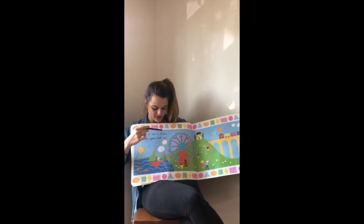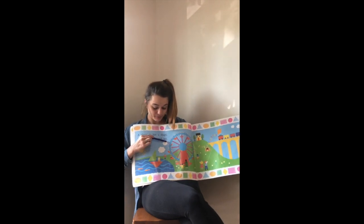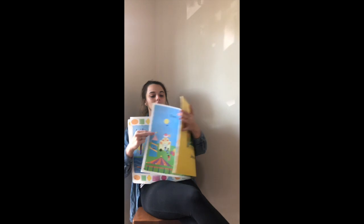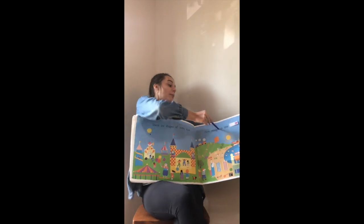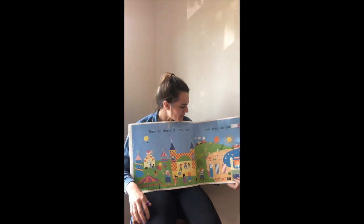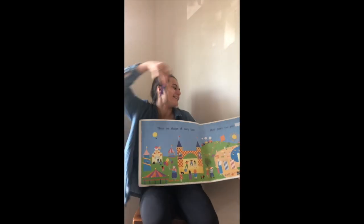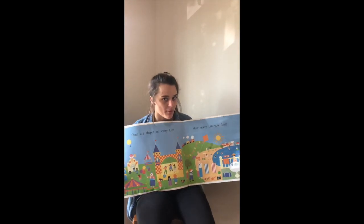A shape is just a shape, but look again and see. Here's all of our pictures from the other pages. There are shapes of every kind. How many can you find? Well, it's asking a question, so what do you think it's saying? Let's read it again. There are shapes of every kind. How many can you find? Good job. How many shapes can you find? And we'll look at this later and see how many shapes we can find.